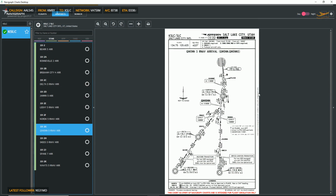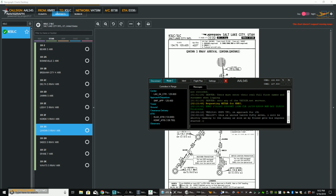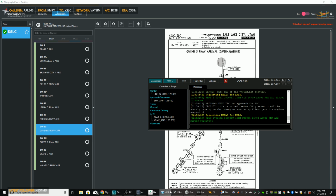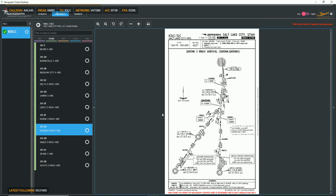So here's the arrival we're going to be on. We'll see if this supports moving maps. Does not support moving maps. Go figure. So we'll just shoot a 3-4 right. Pending. Let's see. So we're still in North Flow at Salt Lake, 8 knots, 10 miles. Few at 9,500. Other than that, it's pretty close to being severe clear. So, and we're just going to take it at Quinn.